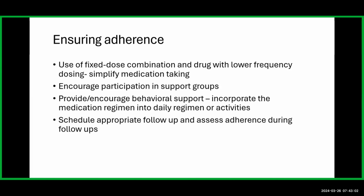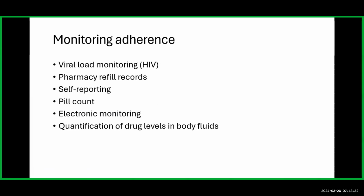Incorporate the medication regimen into daily routines or activities. For example, we can advise the patient that you can tie your medication to brushing your teeth in the morning. So after brushing your teeth, you should know that the next thing is to take your medication, if it's something that doesn't need a meal. Or just before you take your breakfast, or once you finish your breakfast. So it should be tied to something so they will not forget. Schedule appropriate follow-up and assess adherence during follow-ups.